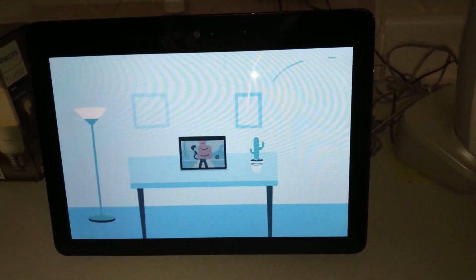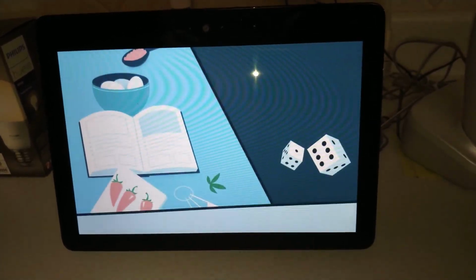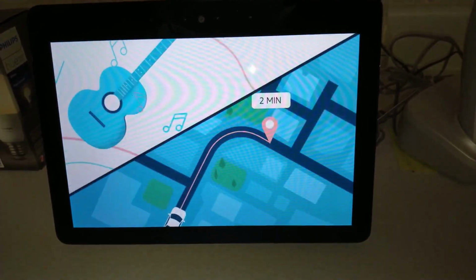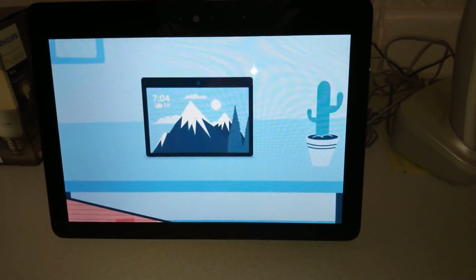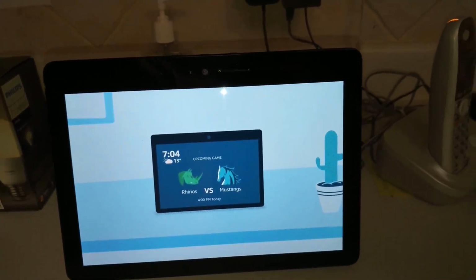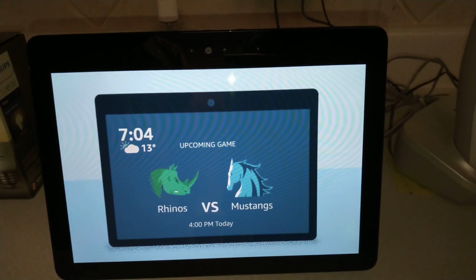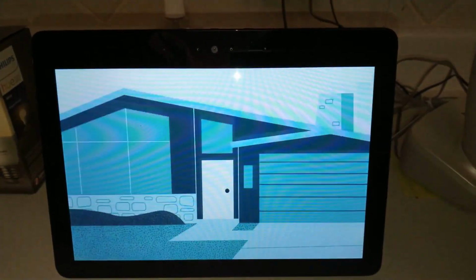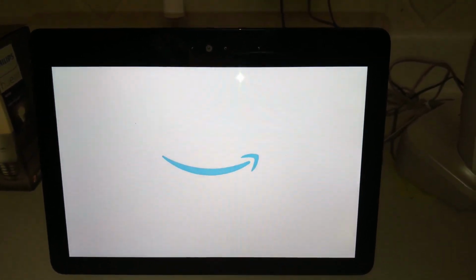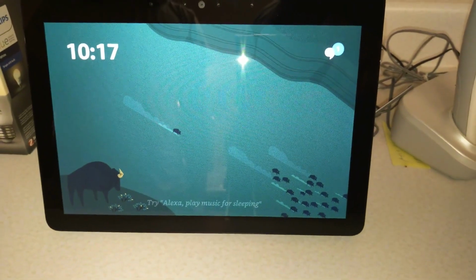Alexa is always getting smarter with thousands of skills available. Skills are like apps. Use them to find recipes, play games, and more. Find your favorites by saying, Alexa, get started with skills. And to customize your home screen, change your background to a personal photo, show sports scores, or change Wi-Fi, simply swipe down from the top to access settings. To discover even more things to try, just ask, Alexa, what can you do? Welcome to your Echo Show. This device is ready.